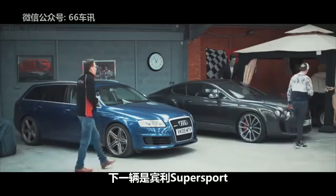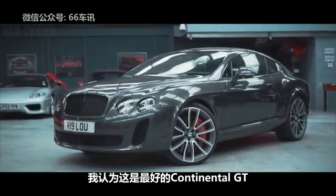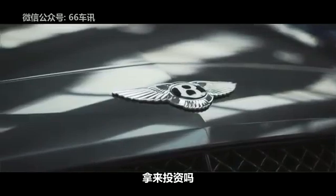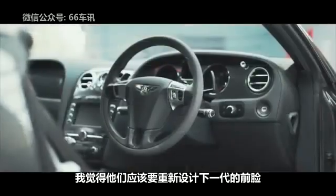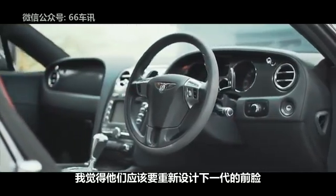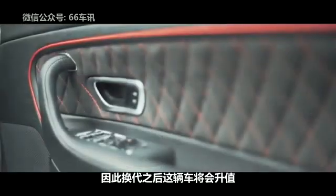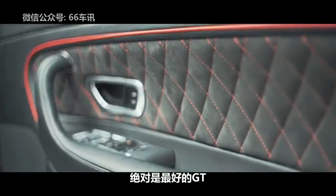Next up we have the Bentley Supersport. I believe it is the best variant of the Continental GT. Good investment. Yeah, it's destined to become a classic, because before the facelift, and I think they're going to remodel it to look like the Panamera shortly. Right, okay. So when that comes out, this has got to go up in value. It's a timeless shape, isn't it, as well? Yeah. And it's obviously the best variant.